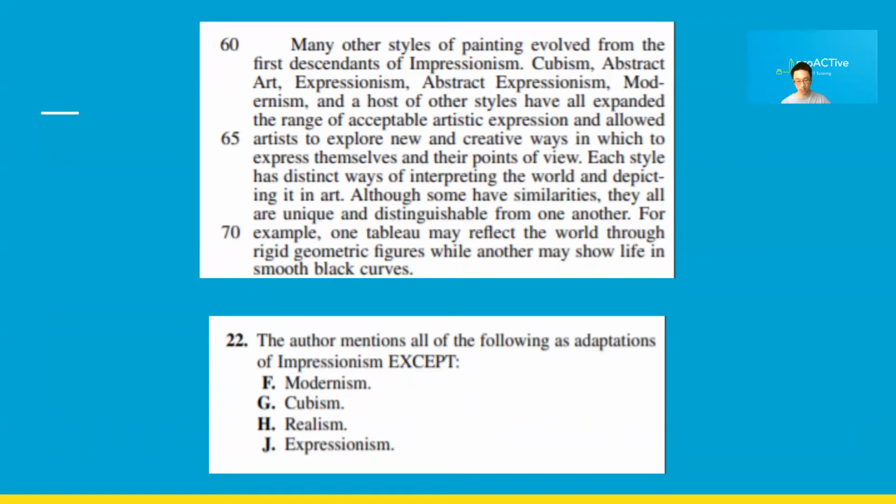So when reading that passage, you can clue in your view to this section, because this is what the comprehension question is trying to test you about. And this lists all the types of paintings that evolved from Impressionism: Cubism, abstract art, Expressionism, abstract expressionism, or modernism. So we see modernism, Cubism, and Expressionism in that excerpt, and it's saying that these paintings evolved from Impressionism.